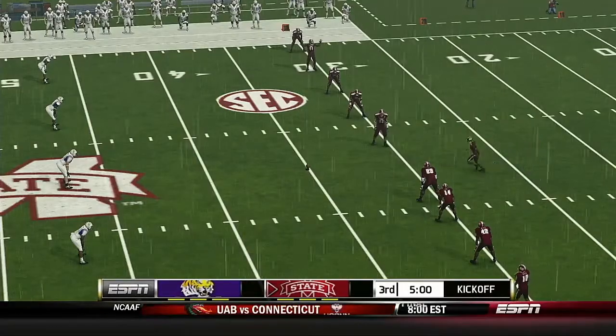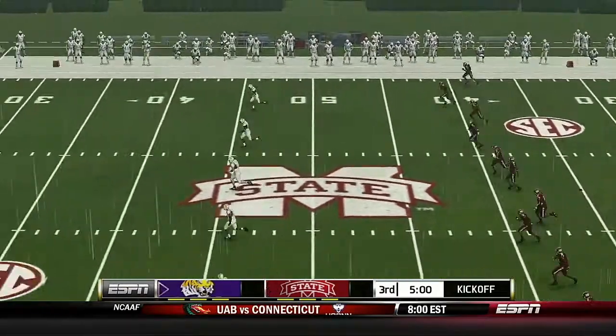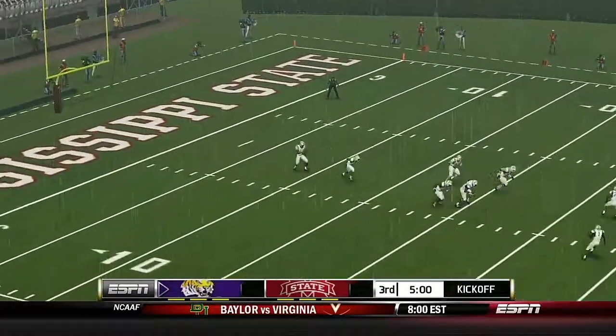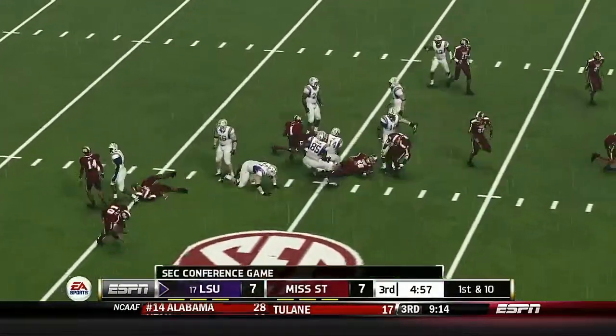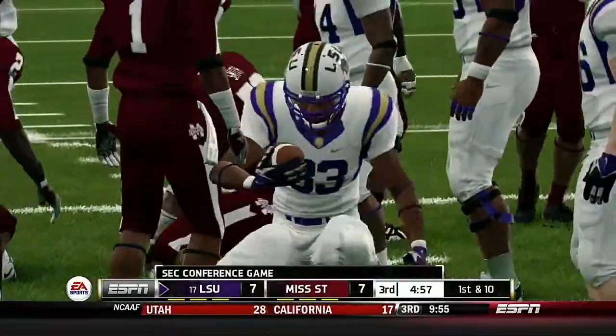Welcome back to the action. Second half just about set to begin. We've got a tight game here. He's out to the 30, and he makes it out to about the 34-yard line.